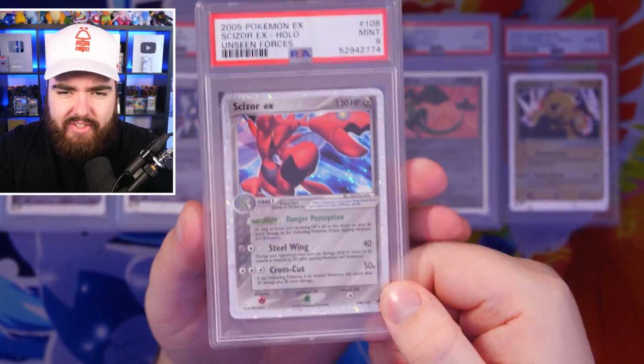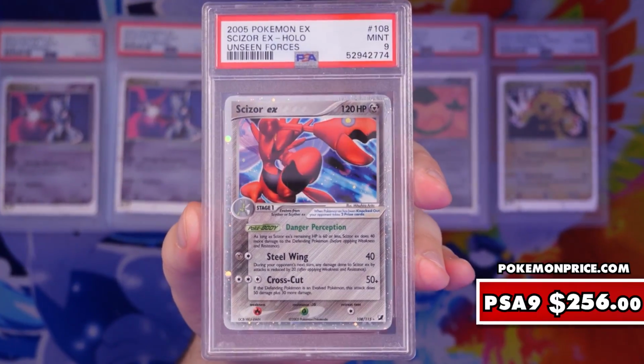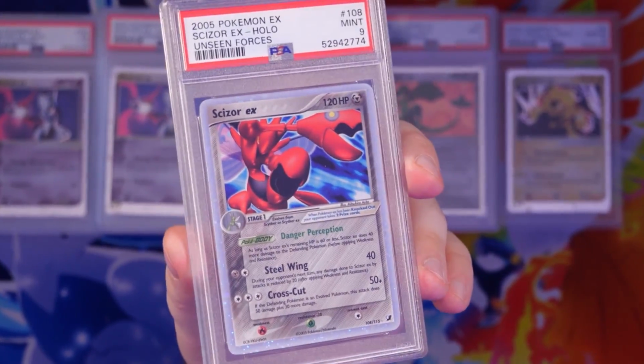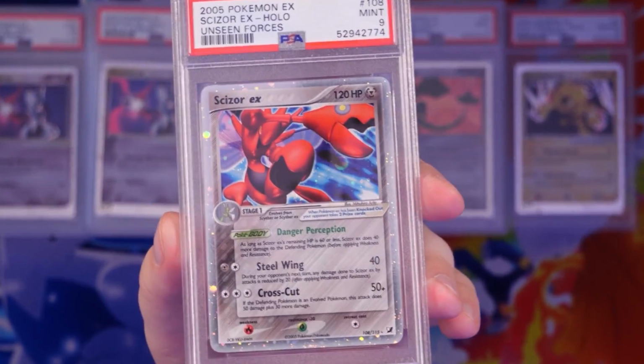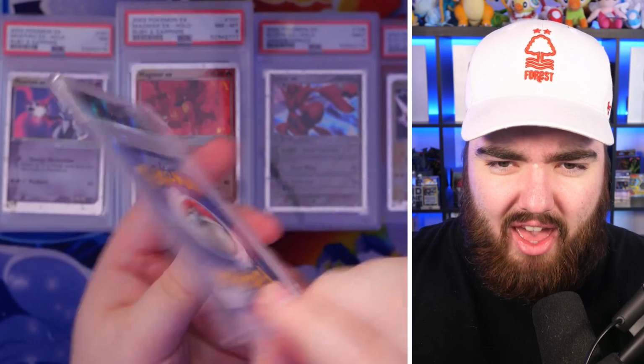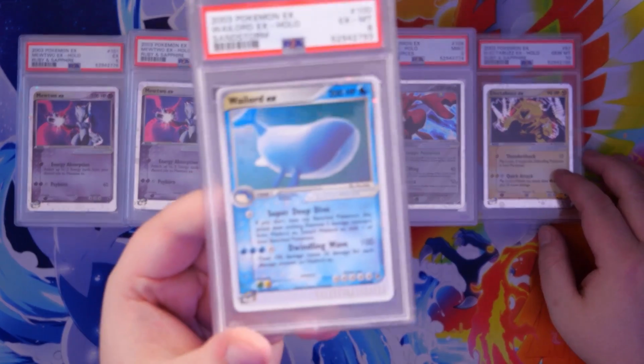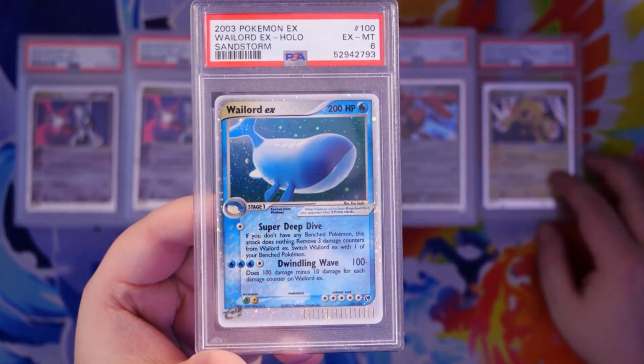Oh! Wow. Unseen Forces Scissor EX in the 9. Mitsuhiro Arita artwork. That is stunning. I'm very happy with this grade. That is awesome. Scissor EX. Let's go, guys. Next card, we have a... Oh, Wailord. 6. Oh, I jinxed it. I said we had no 6s. And now we do. Wailord EX with the 6 from Sandstorm.